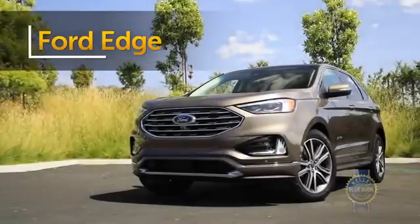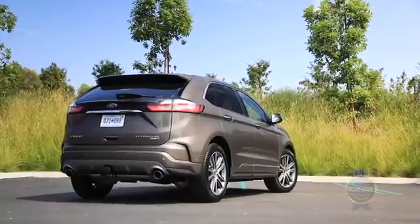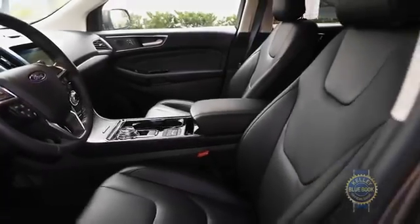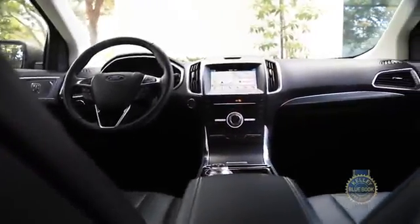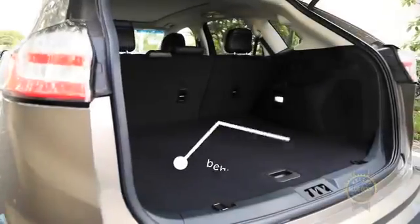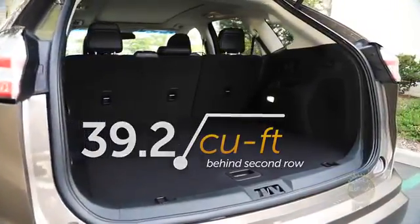With a redesign, the Ford Edge has upped its edge factor. The cabin remains roomy but still looks a little dated to us, though it includes some nice tech options like wireless charging and an 8-inch touchscreen. Cargo space winds up mid-pack in this group.